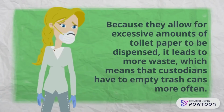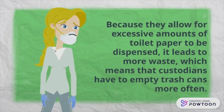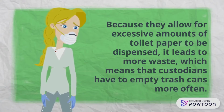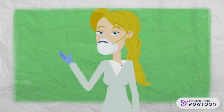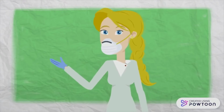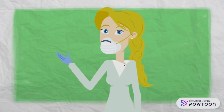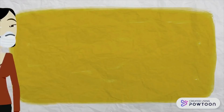Because they allow for excessive amounts of toilet paper to be dispensed, it leads to more waste, which means that custodians have to empty trash cans more often. Furthermore, because manual dispensers are contact points for cross-contamination, custodians have to religiously wipe down and decontaminate the surfaces of dispensers, which ultimately means a heavier workload.